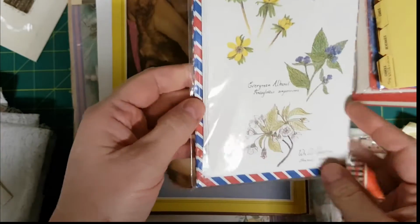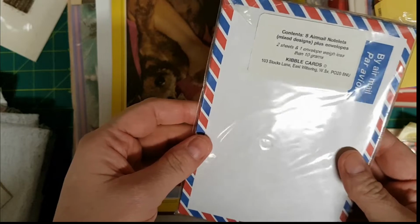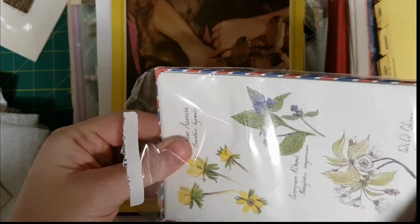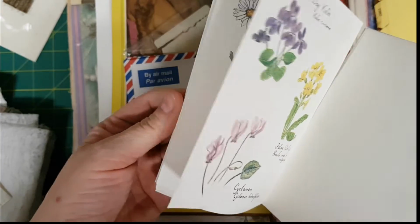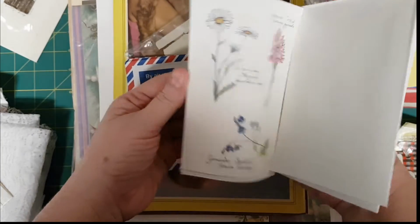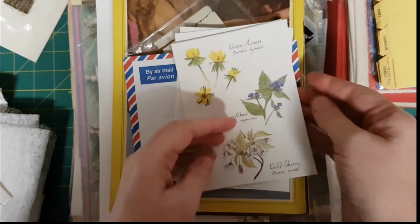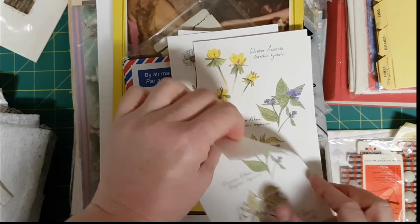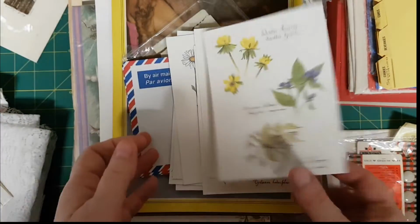And then I got this set of cards, and it says that it's airmail notelets, 2 sheets in 1 envelope, weigh less than 10 grams. The reason I got them is because I like the shape of the envelopes. They're very squarish. And the cards have an Edith Holden kind of look to it. There's 5 different ones. It doesn't say who the artist is anywhere. These are folded in fours, and it's very, very lightweight paper. So, anyway, that's why I got those.